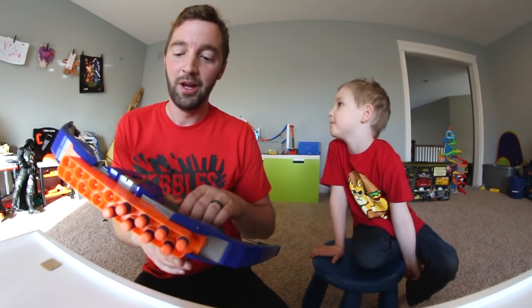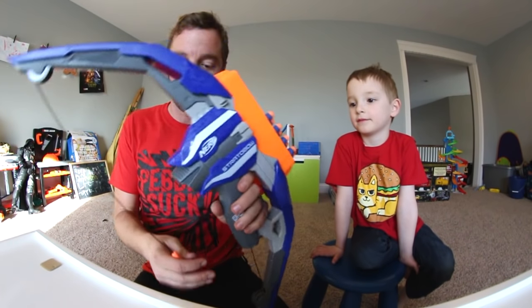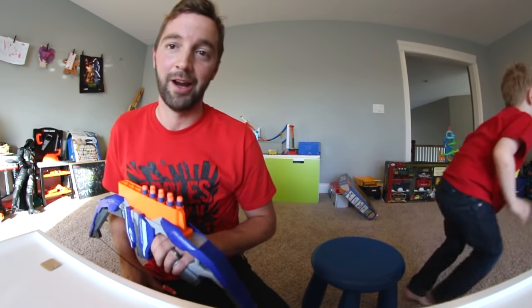What do you think about this so far? So awesome. Yeah, this is pretty cool. It is sturdily built. This feels like it's a good contraption. Doesn't feel like it's gonna break. I'm excited to play with this. Should we get some target practice going? Yeah. All right, let's go get some action figures and target practice.